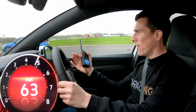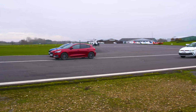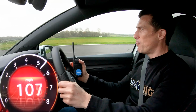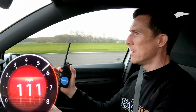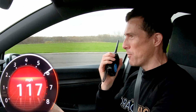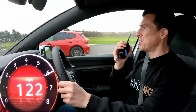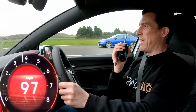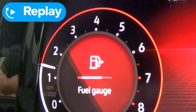God, this took forever to kick down. Absolutely forever. Comfort really is comfort in this. I'm pulling that Ford back in. Hold on, Ford. I'm going to want to come past you before you brake. Oh, you chicken. There's loads of room there. This took forever to kick down.